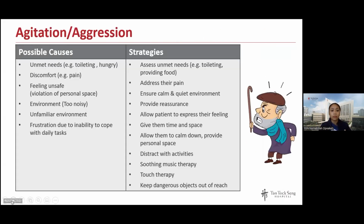Okay, so I'll be talking more about certain behaviors such as agitation and aggression. The strategy to manage this type of behavior is to make sure you assess their unmet needs, such as toileting. When was the last time that they went to the toilet? Then maybe you can provide some food for them. Maybe they are hungry, and then you can address their pain, and ensure the environment is calm and quiet. You can provide reassurance to them, and allow them to express their feelings also. When they are trying to express their feelings, you can give them time and space, allow them to calm down, and then provide personal space for them.